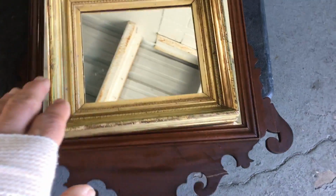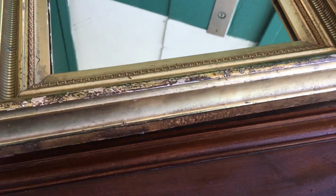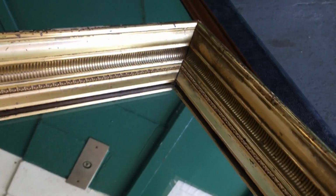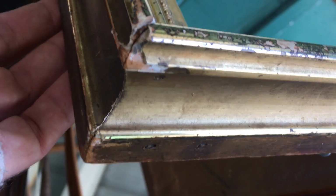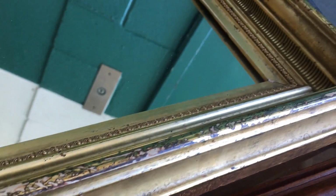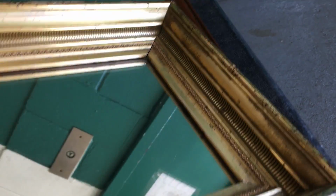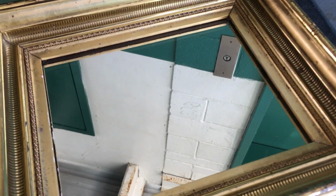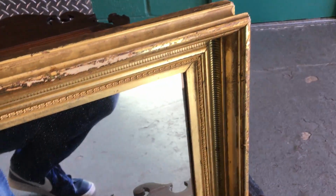Here's a nice old mirror. The actual mirror has been replaced. But what a wonderful frame, generous proportions on this frame. It's the original finish to it. It's a gesso frame that's been gilded. I love it. I would not do a thing to that finish on that frame at all, since the mirror really has no value since it's been replaced. And this was probably actually a picture frame to begin with.